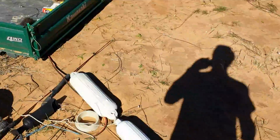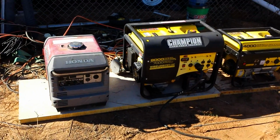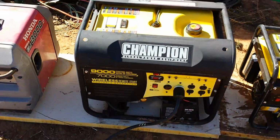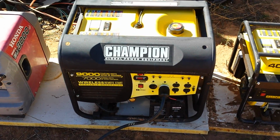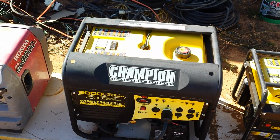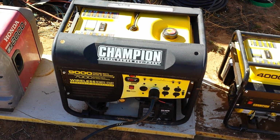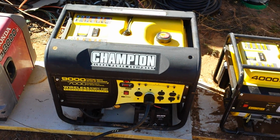Which seems like never. But anyway, I just wanted to show y'all what it was that I was using to power the house when the power goes out. I really like this. I found it on eBay. It was like 550 bucks. I got no complaints whatsoever.